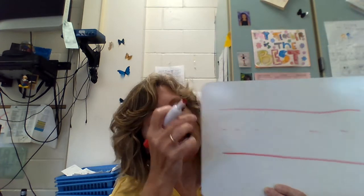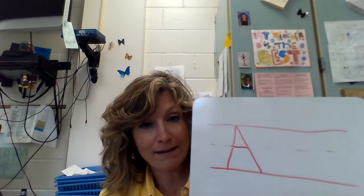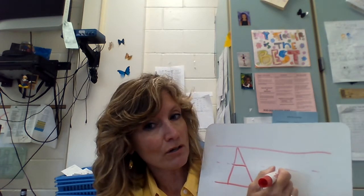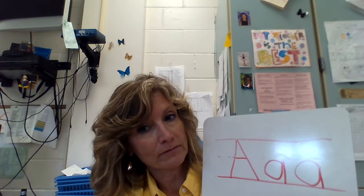You know how we have the cloud line, then we have a jet line, and then we have a ground line. So we have a cloud, the jet, and the ground. We go from the cloud, and then we go across. That's your A. Your lowercase a starts at that jet line as a circle with the line down. Circle, line down. A, apple, A. And this again is how you do it in sign language.